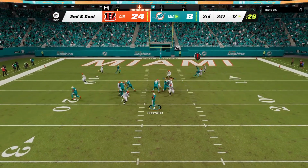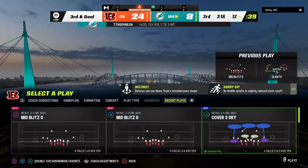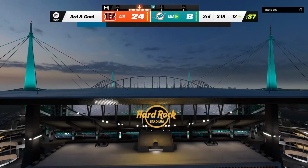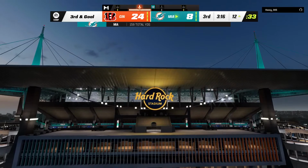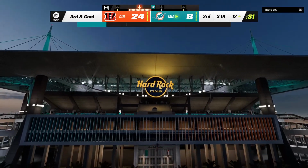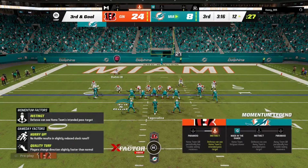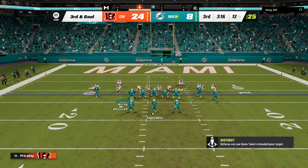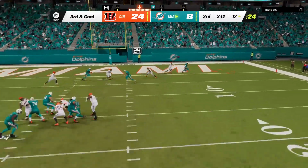Going to the air, Tagovailoa. And this one almost intercepted. Far too loose with the football. Nearly a 4th pick of the ball game. Trying to decipher what's going on out there because I don't know if he's just getting bad reads. I don't know if the defense is confusing him. I don't know if he just has bad info and intel before he snaps the ball. But he's made some pretty bad decisions with the football lately.